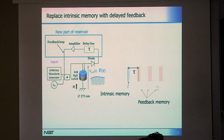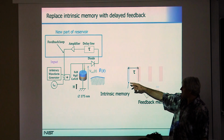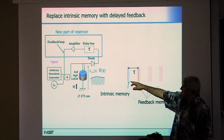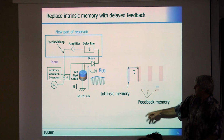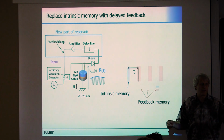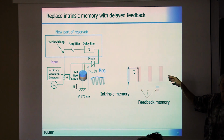And something got lost there. So there's supposed to be axes on this plot. This is time. This is the signal that's being provided. And what you're seeing is that the intrinsic memory decays in this window here. And now I've added this feedback loop such that every time tau, the output of the device gets re-injected back in. And so then there's an echo peak here and another echo peak at each of these, and these decay off.